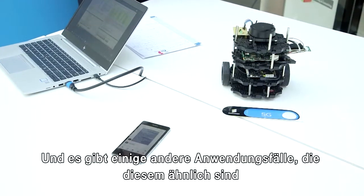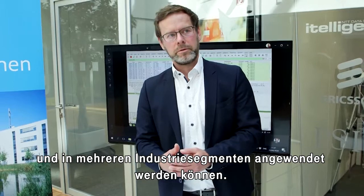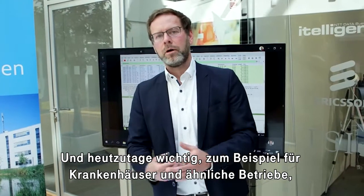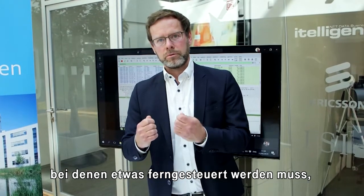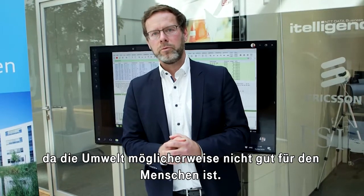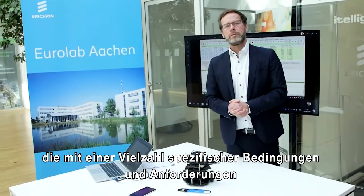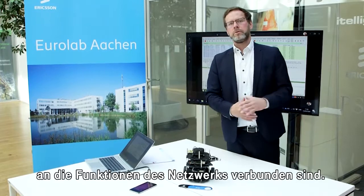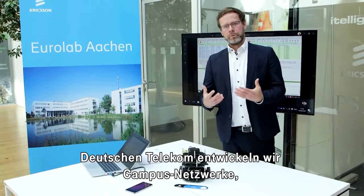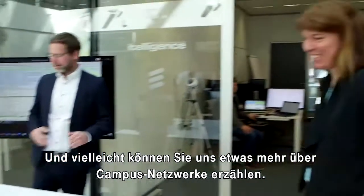And there are a couple of other use cases that are similar to this one that can be applied in multiple industry segments. And also, for example, important in these days to hospitals and similar operations where there is something that needs to be controlled remotely, which cannot be controlled manually by humans, as the environment might not be good for humans. And those applications and end-to-end use cases come with a large number of specific requirements on the capabilities of the network. And in the partnership of Ericsson and Deutsche Telekom, we are developing campus networks that are a response to those requirements. And maybe you, Antje, can tell us a bit more about the campus networks.